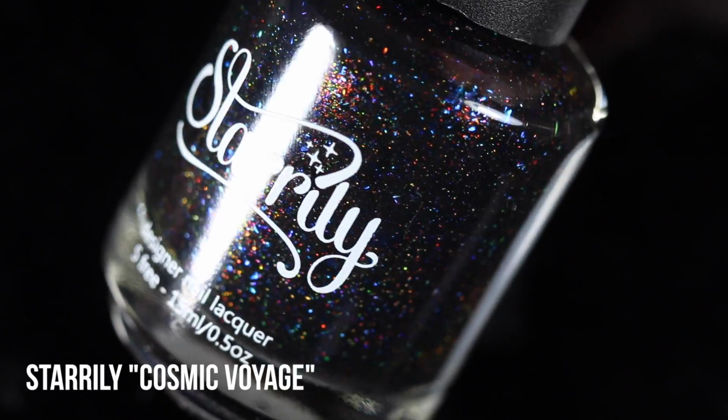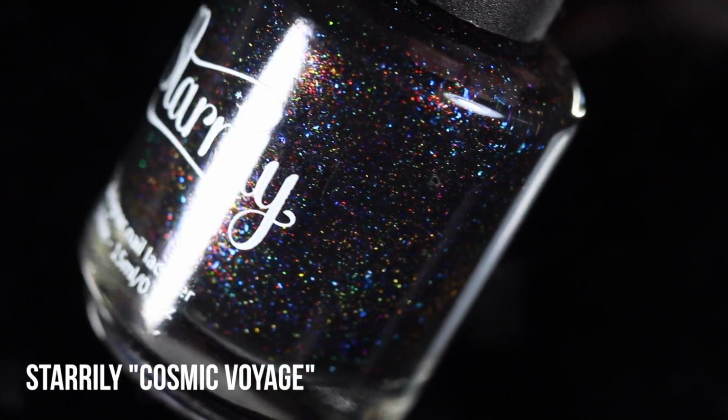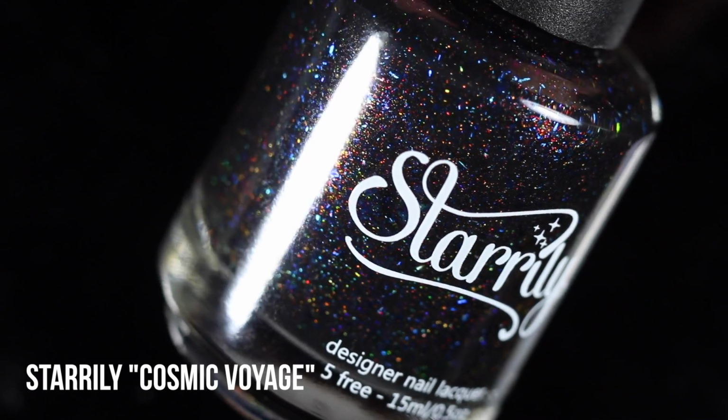Next up we have Cosmic Voyage, also by STARRILY, and also another collaboration shade of mine. This is another black jelly that has multi-chrome flakies running throughout it. Actually, in my head I always think of this one as a cousin to Deep Space, because that's kind of what I was thinking when we were in the works creating this one.